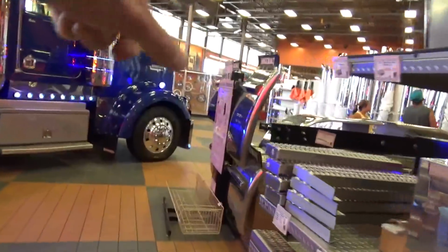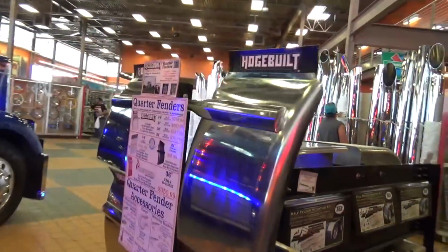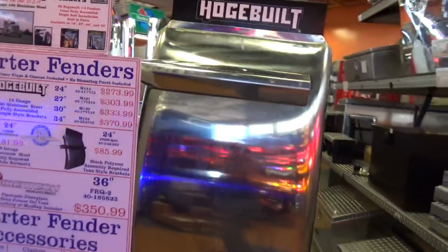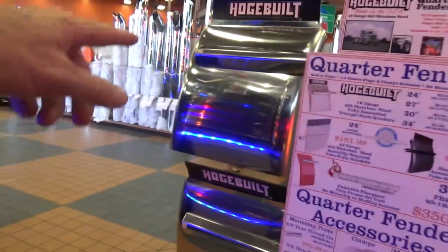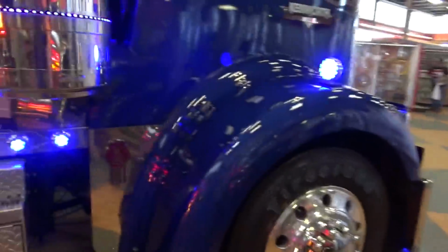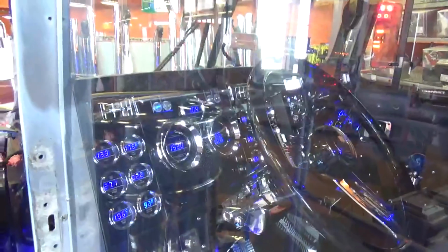That's the quarter fender I have on my truck. This Hodge built right here. Or is it that one? I don't know, one of them. Let's get up here and look at this. Alright, so there's the KW all tricked out.